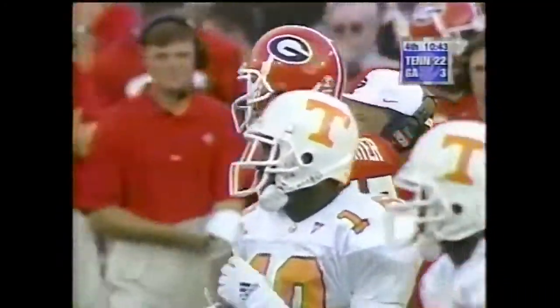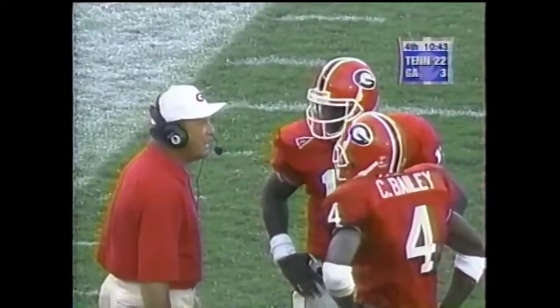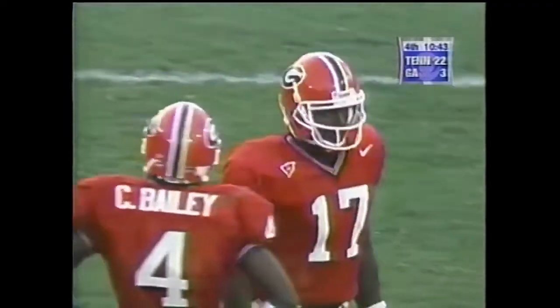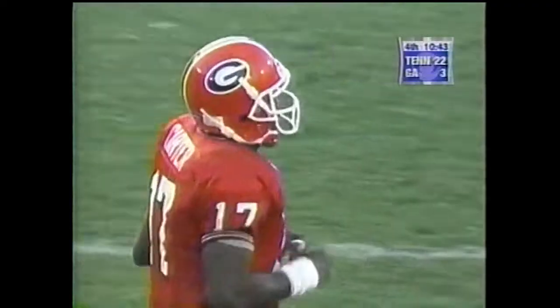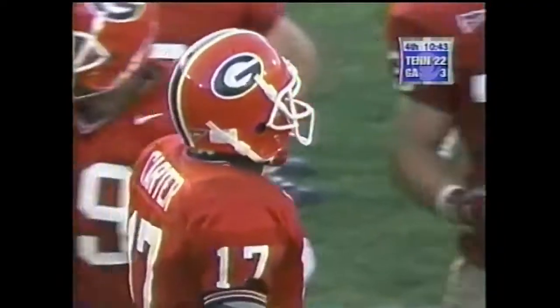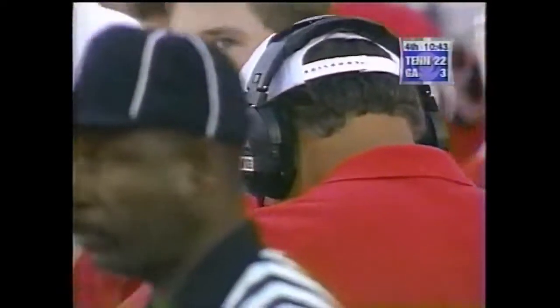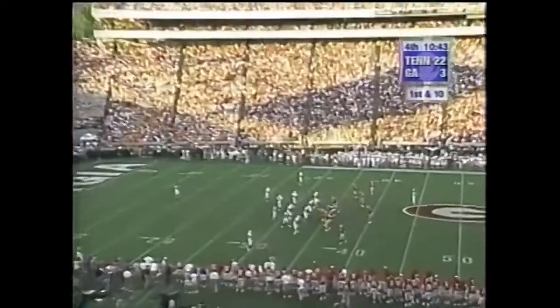So Carter this time keeps the ball and runs it down the left side, and it will be a first down for the Bulldogs. The score in the game is 22-3 with 10:43 left. Tennessee leads Georgia at Athens, and Georgia is moving after the punt that dangerously, from the Georgia perspective, almost stopped at the 1-yard line. It was the touchback, came out to the 20.